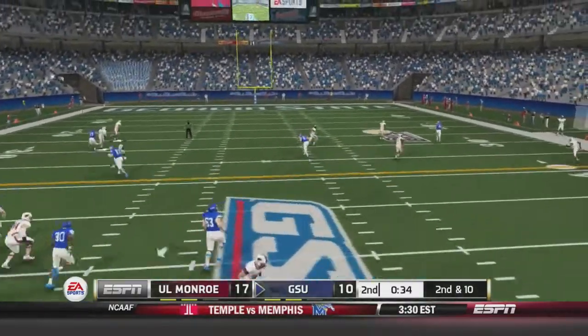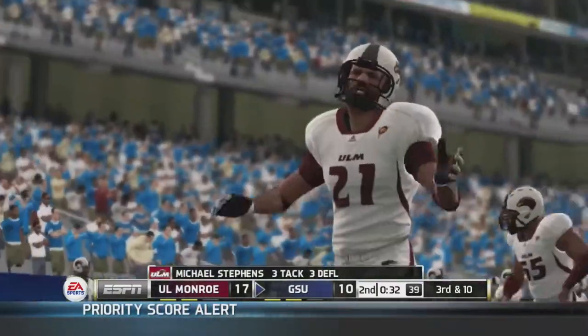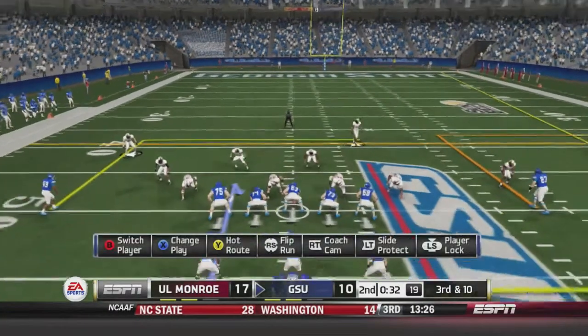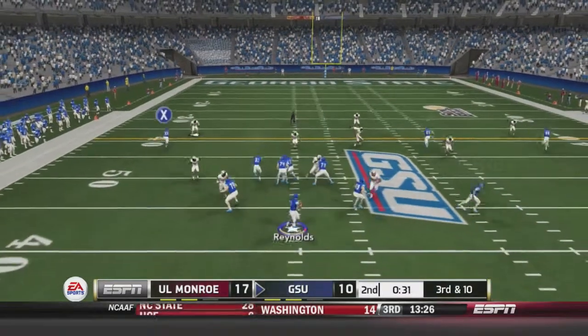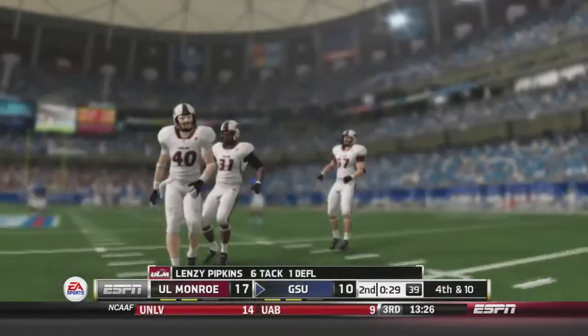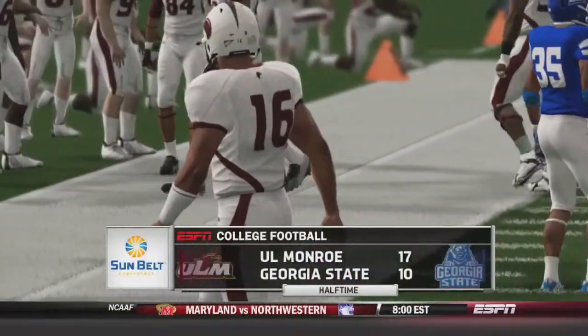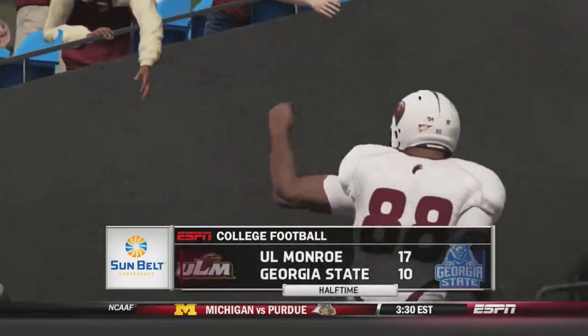Reynolds back to pass once again, trying to tie it up before half. Going deep to Marcus Jackson, and it is incomplete, broken up. Third down and 10 now. Reynolds back to pass once again. He'll fire this one over the middle and broken up once again by Pimpkins. And that would end the first half. Georgia State's down to Louisiana Monroe 17-10.